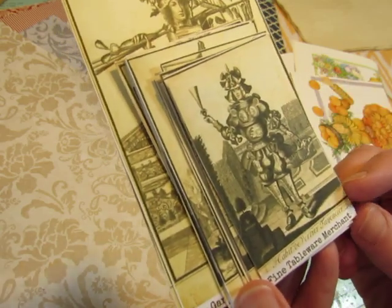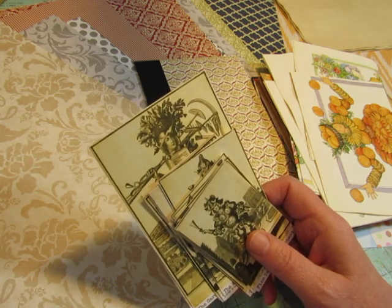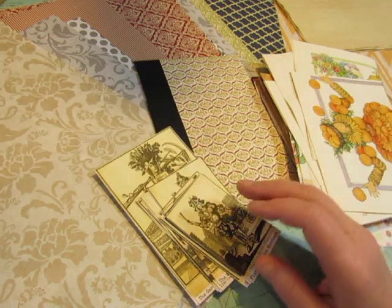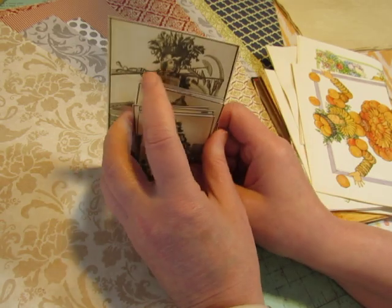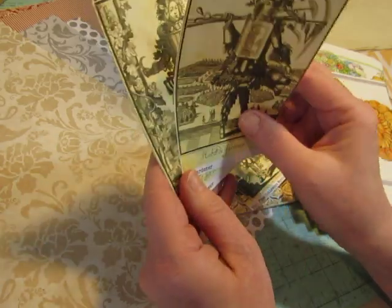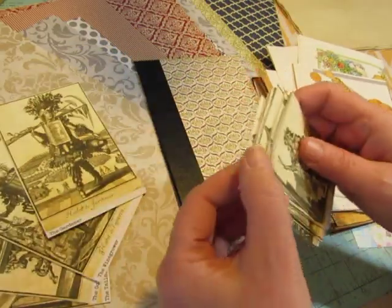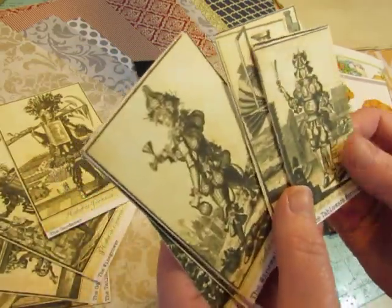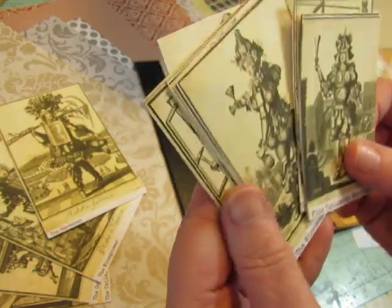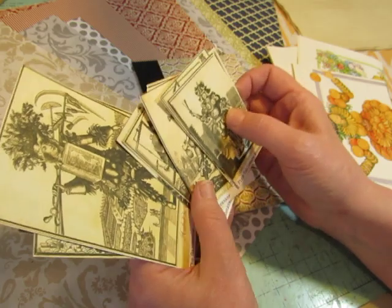So again, I don't know the artist of these, but the collection is called The Professionals Curious Illustrations. And it's in Mrs. Coggs' shop. Maybe if I went back and saw her listing, maybe she has the name of the artist in her listing. But there are 4 pages, so there's 4 larger cards, and then there are 2 different sizes of the smaller cards. And they are merchants made up of dressed in things that they make. So they're really cool. So it's the same concept, but totally different looks.